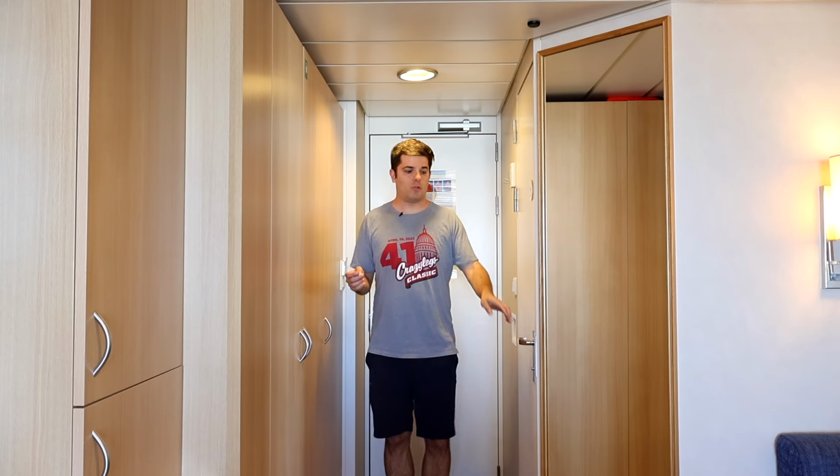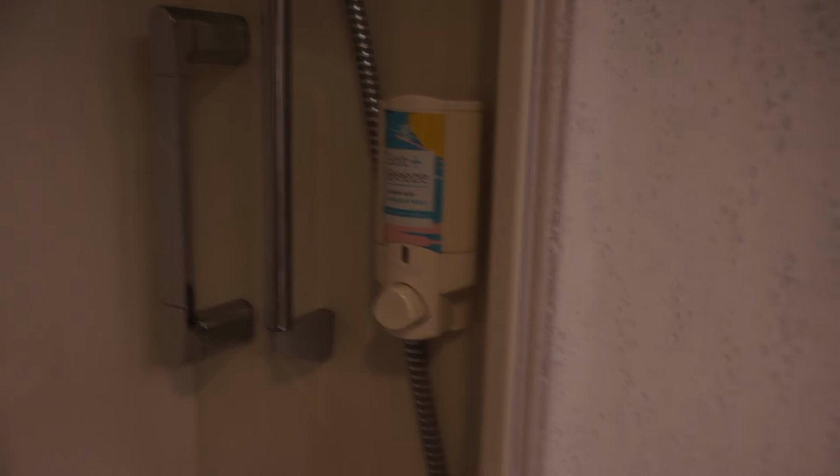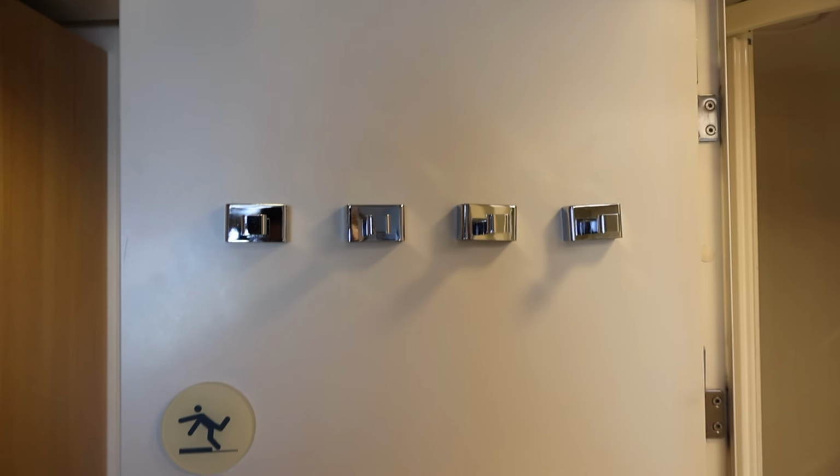To my left, when you first walk in, is the bathroom. The bathroom is very tight, as you can see, and it's just a shower. A couple of things to note about the bathroom is, if you can see up there, that's to hang your towels or any kind of wet swimsuits or anything. They also do have shampoo and body wash, and there is a little bit of storage in the bathroom as well, and some cabinets here. Also on the back of the door are more hooks to hang towels.